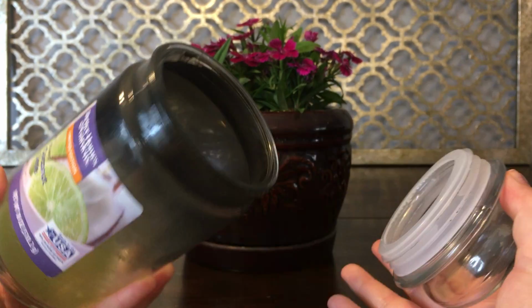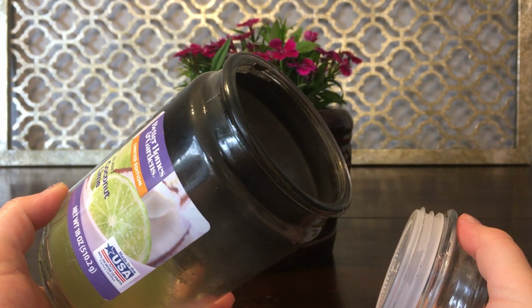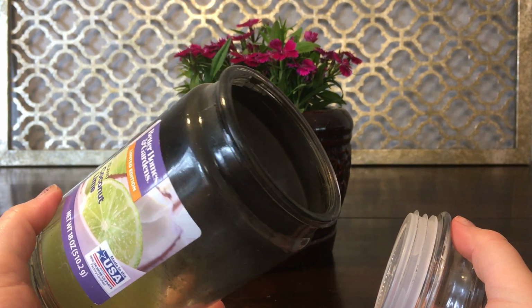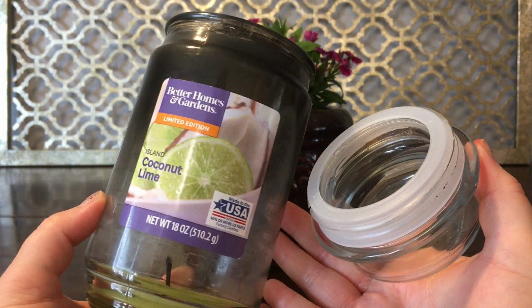So that's the inside, very sooty. Again, part of it's my fault, but part of it is not. These are just sooty candles. I have noticed that they're maybe a tad bit more sooty in this newer packaging, but that's just me. Anyway, the scent was great.